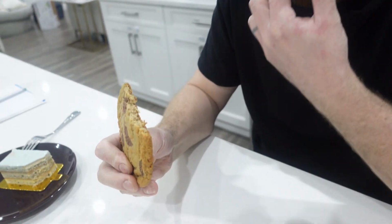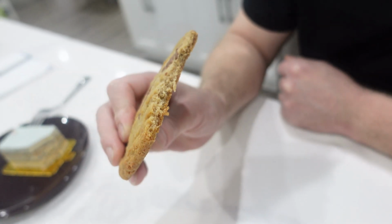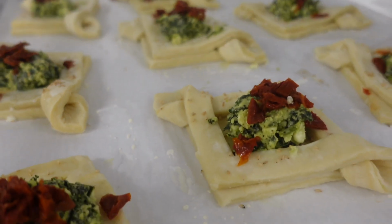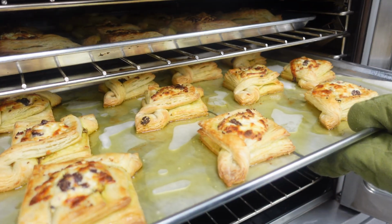I like mine thin like this as well, and the quality of chocolate that was used in this seems quite high. It was so delicious. Moving along to the two savory options that I tried out, these were so interesting.